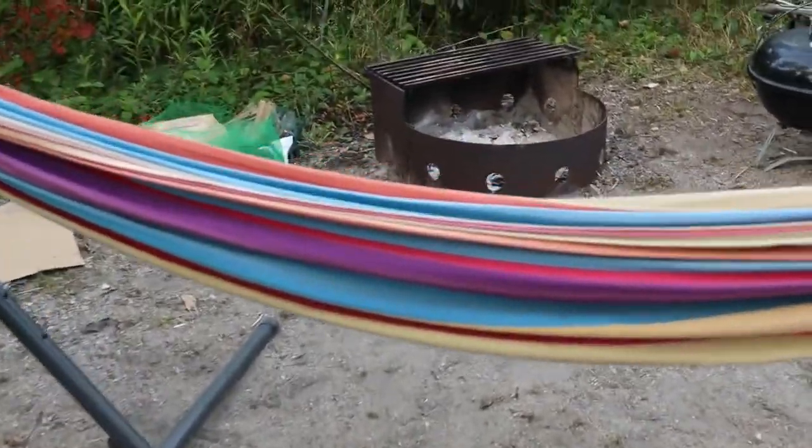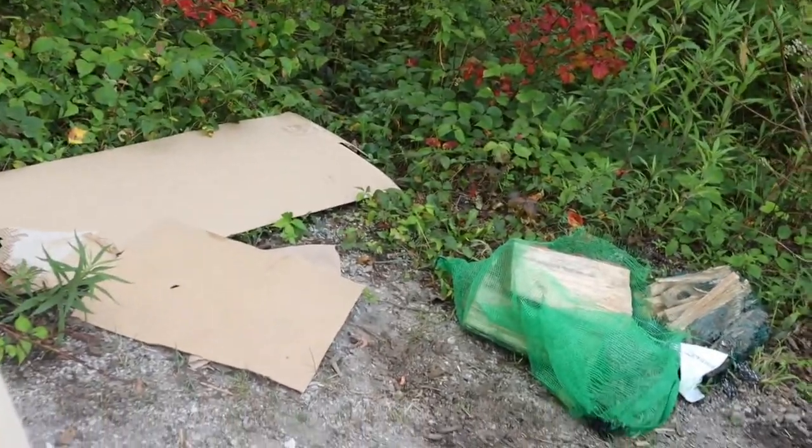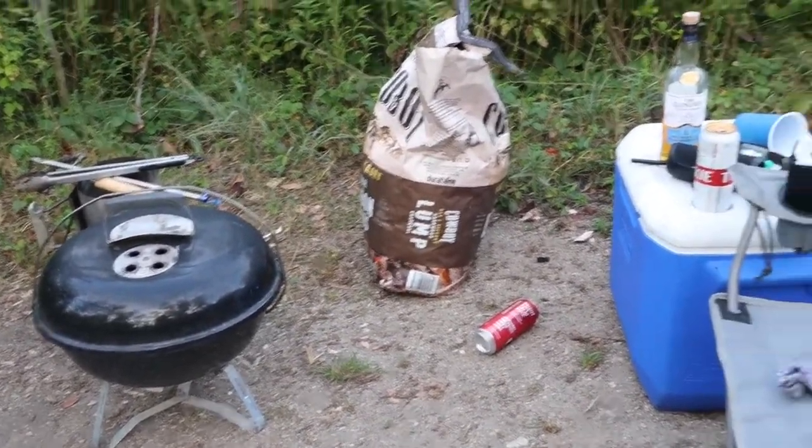And then over here is our hammock. Brought it from home because you can just bring it, why not? And then that's just some wood we got, extra cardboard from the tent. And then this is where we have our barbecue and stuff like that.